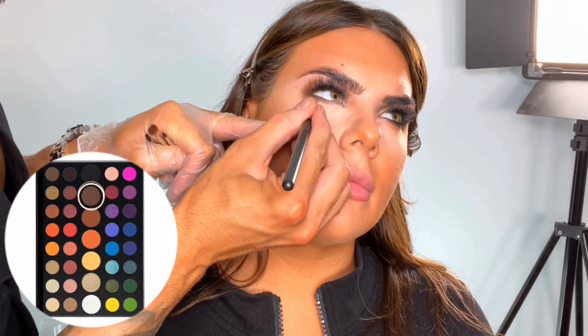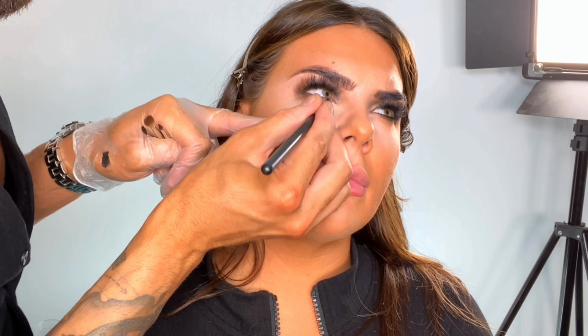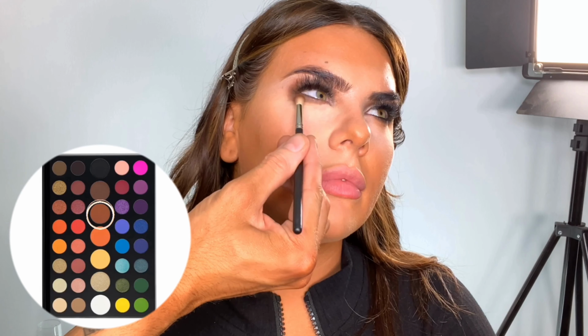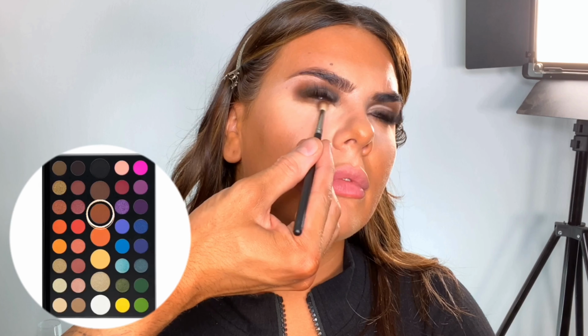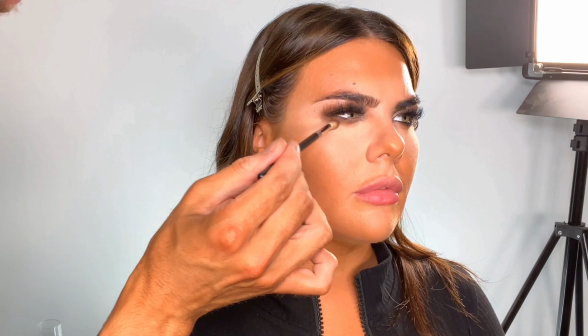For the under eyes, I just went back to that same dark brown that I used to initially set the lid, and I buffed this out underneath the lower lashes, and then went back to the same tan tone that we used and then buffed out the dark brown underneath. Super easy. Just make sure that you connect the smokiness underneath to your smokiness on top so that there's no disconnect at that outer corner.